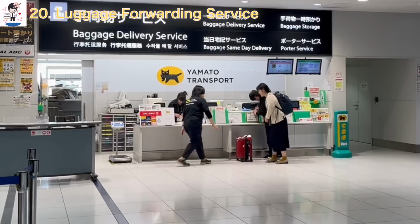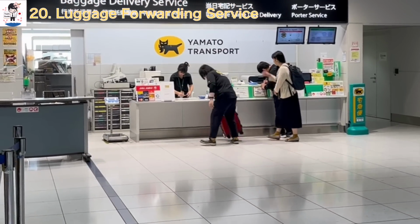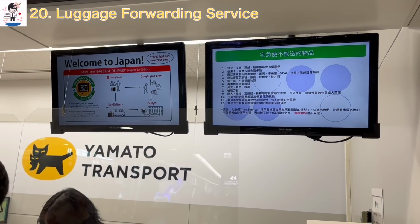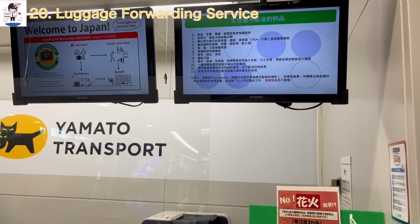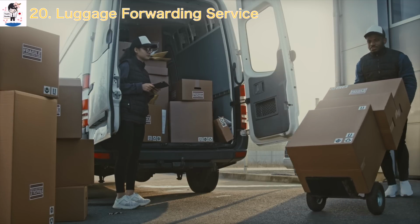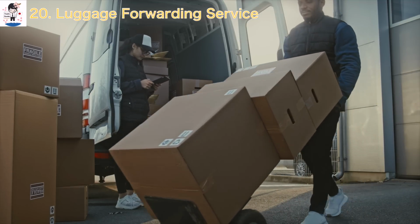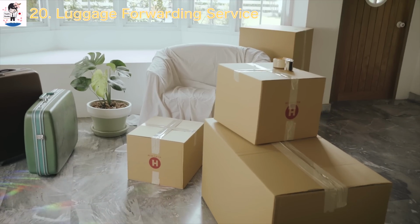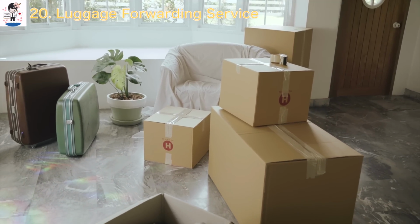These services allow you to send your luggage directly to your intended destination in advance, eliminating the need to haul it around with you. For instance, if you drop off your luggage by 11 a.m., depending on the distance, same-day delivery might be a possibility, even if you miss the 11 a.m. window. You can rest assured that your luggage will be waiting for you at your hotel the following morning.